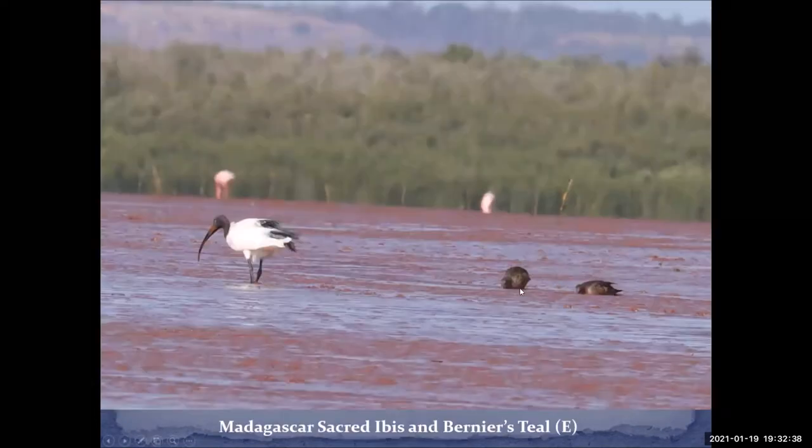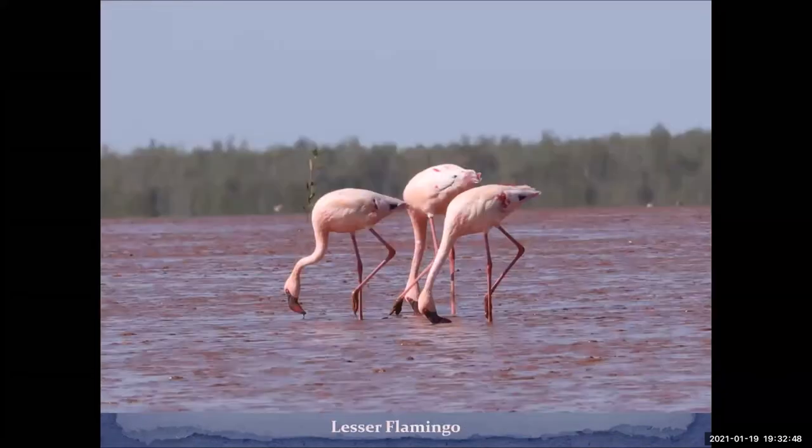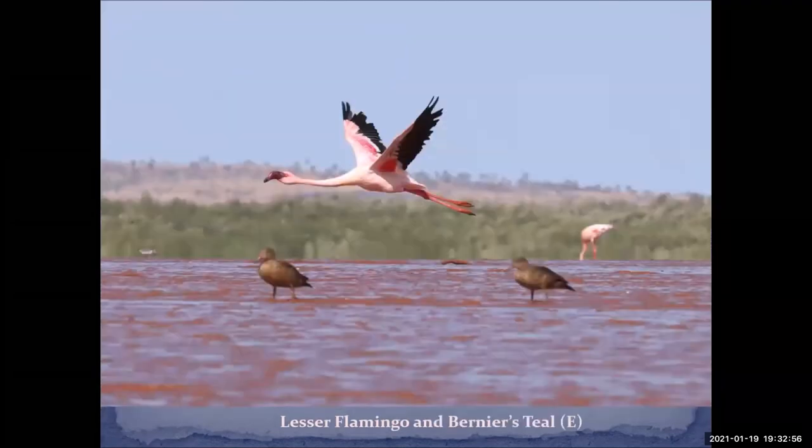Another duck that's endemic is the Bernier's teal, which is found on the west coast, along with the Madagascar sacred ibis, which is not endemic because they can fly to other islands. Lesser flamingos, which are found all over Africa and a whole bunch of other places, so not endemic, but again on that west coast, and a flying lesser flamingo with two Bernier's teals in the background.